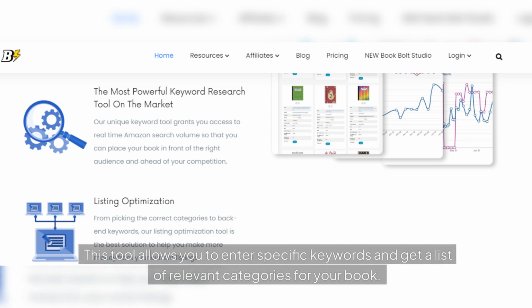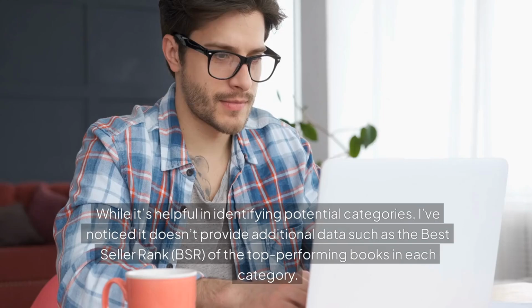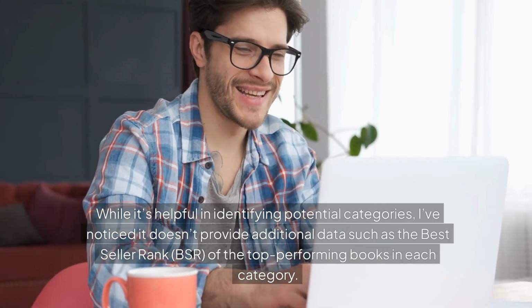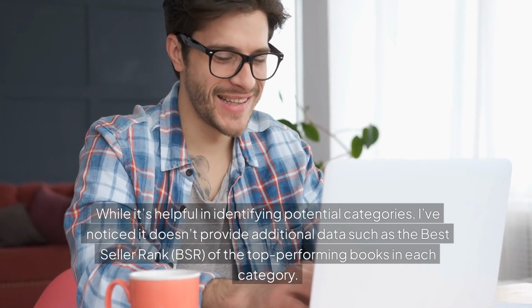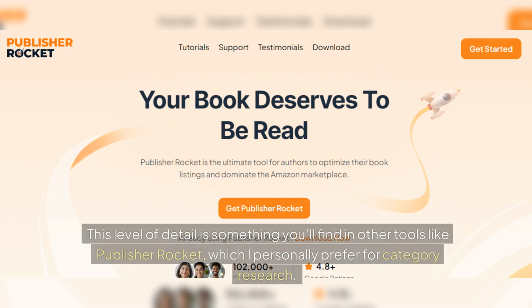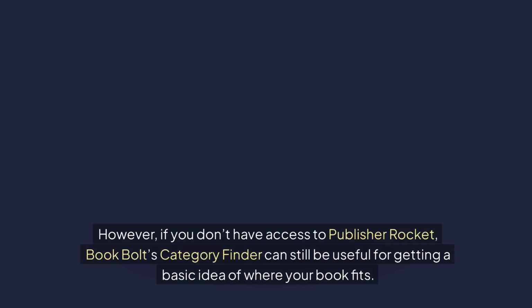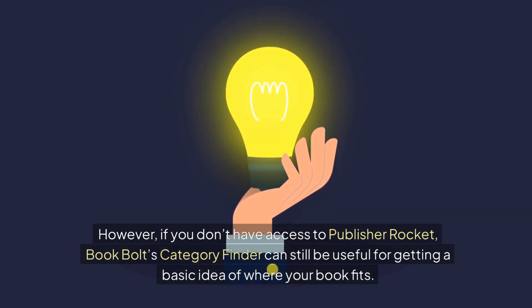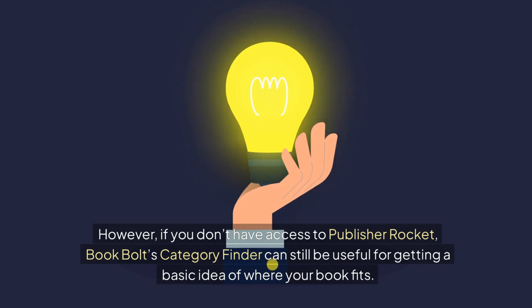When it comes to BookBolt's research tools, one of the features included is the KDP category finder. This tool allows you to enter specific keywords and get a list of relevant categories for your book. While it's helpful in identifying potential categories, I've noticed it doesn't provide additional data such as the bestseller rank, BSR, of the top-performing books in each category. This level of detail is something you'll find in other tools like Publisher Rocket, which I personally prefer for category research. However, if you don't have access to Publisher Rocket, BookBolt's category finder can still be useful for getting a basic idea of where your book fits.